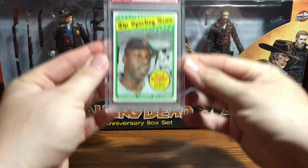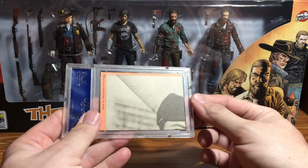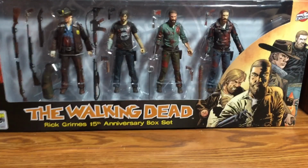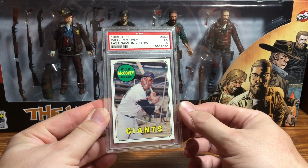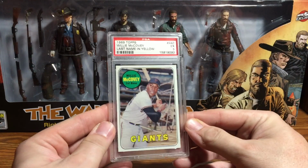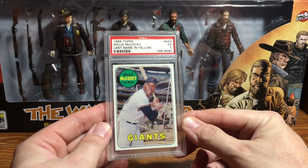69 Topps All-Star, 416, semi-high number. Puzzle back with Yaz on the back from winning the Triple Crown the year prior. 69 Topps, 440. There's 2 versions of this. This is the regular one. There's some errors where his last name is in white, made famous by the Mano version, white letter.